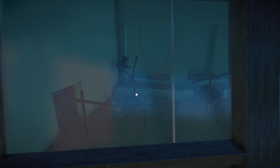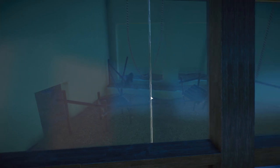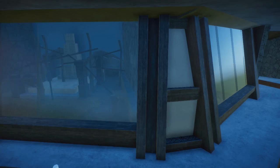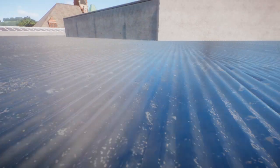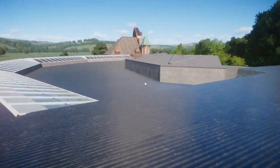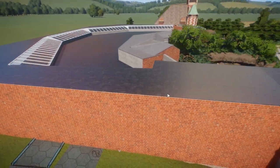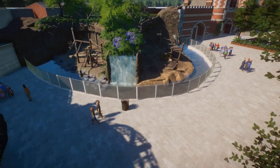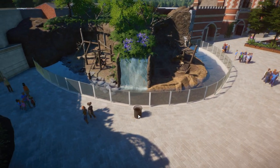As you can see, they are glitching all over the place. They can actually get in there and walk around and climb on this stuff. So that is the monkey building. Now let's start the time lapse on the koala building. And oh my god, the camera movement. So let's have a look at the time lapse of the koala building.